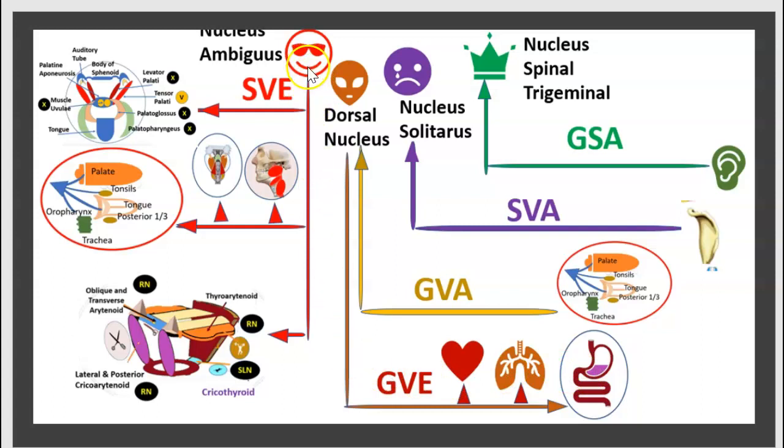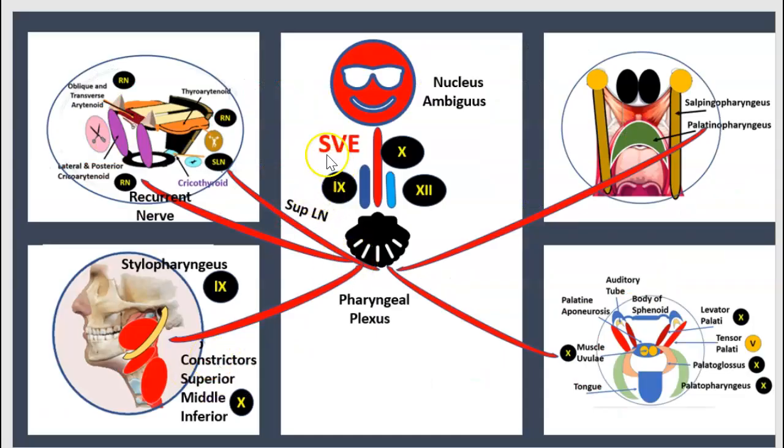SVE coming from the nucleus ambiguus, they go to the palatine muscle, constrictor muscle, muscle of the pharynx, and muscle of the larynx. We start by SVE fiber coming from the nucleus ambiguus. They go to the pharyngeal plexus. They connect with fiber coming from, of course, the vagus nerve, glossopharyngeal nerve, and accessory to form the pharyngeal plexus.